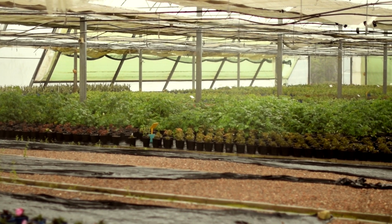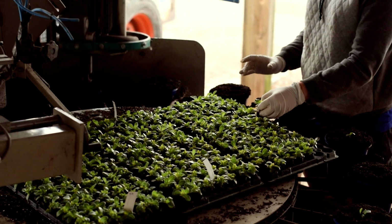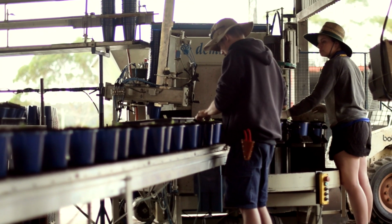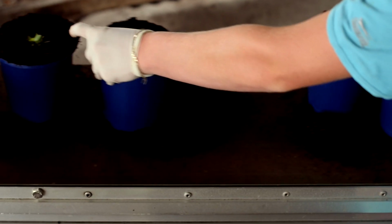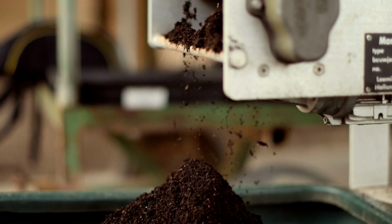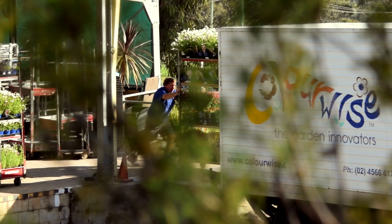When we receive plants, they come as plugs, so a baby plant. We pop them on, put them in their 6-inch or 7-inch pots, and depending on the season and the crop, it could take anywhere from 6 weeks up to almost 12 months for some varieties. They get picked, packed onto trolleys, put into trucks and sent all across the east coast of Australia.